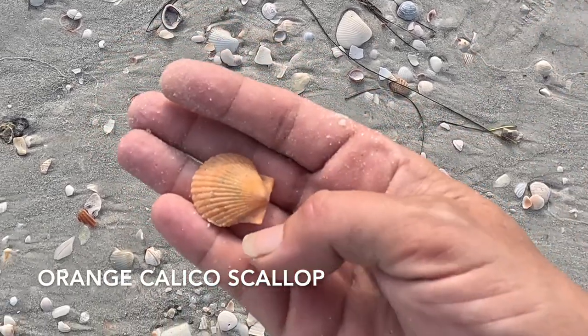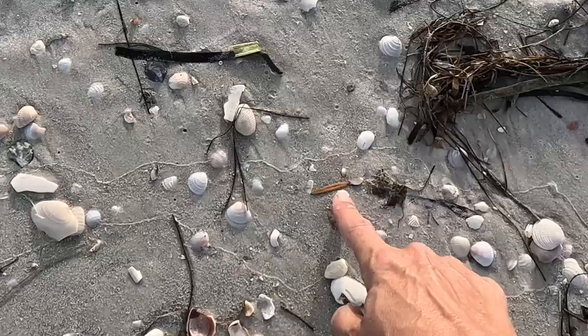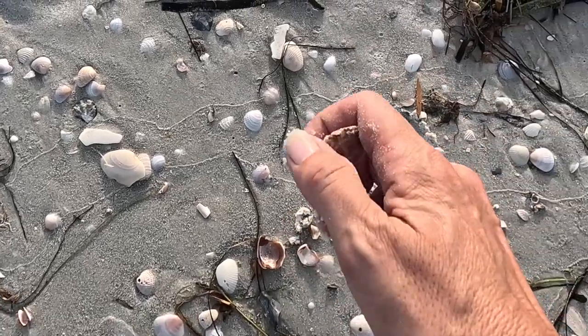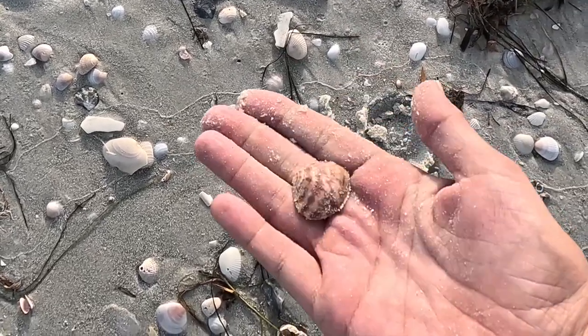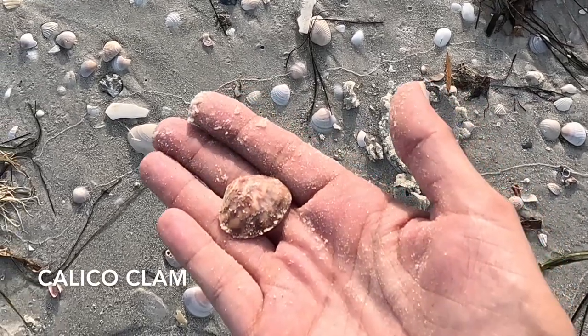Oh, how pretty. Awesome. Yay. Calico clam up here. Is this one whole? It is. Awesome. All right. And look at the coloring on that. That one's a stunner. Beautiful.